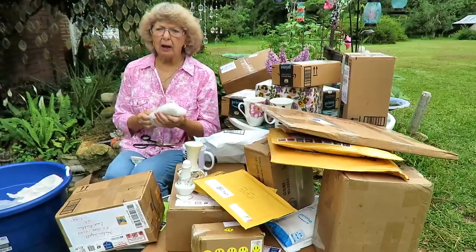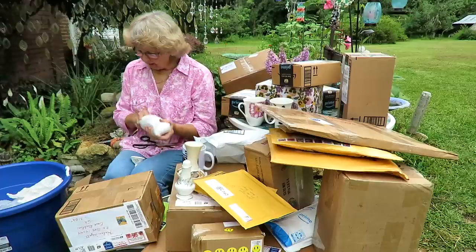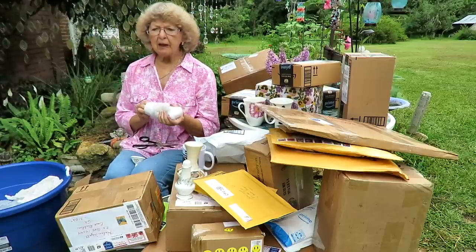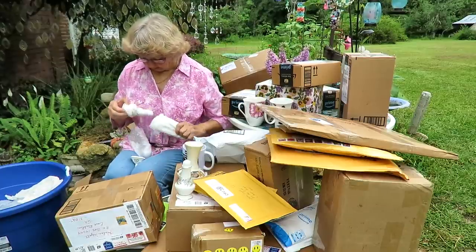Y'all don't know what a busy lady I am. So busy. I'm trying to pick apples because they're ready. You have to pick them when they get ready, and the squirrels haven't got them yet.